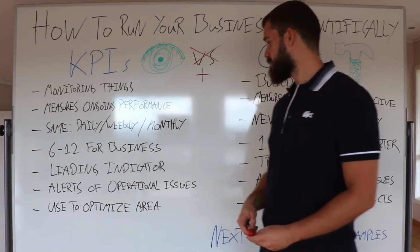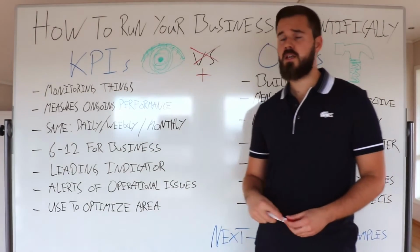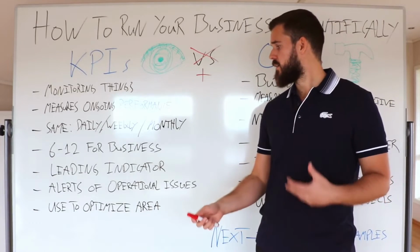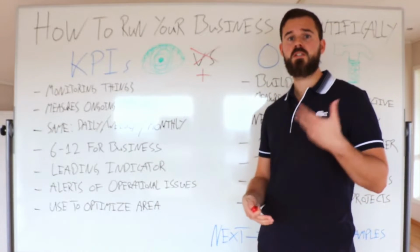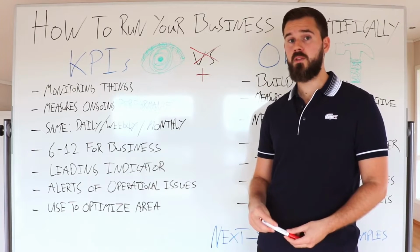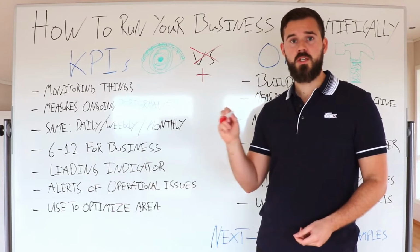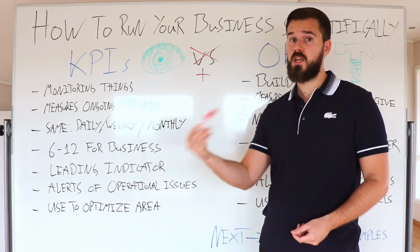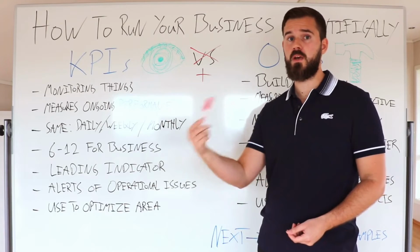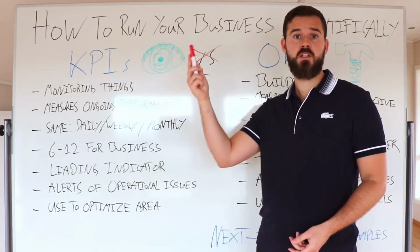Now, KPIs are a leading indicator. So the good thing about KPIs is that they will give you insights into future performance of the business. So by reading the KPIs, let's say each week, based on what you're seeing this week, it's probably going to give you a good indication of what's going to happen next week and the week after that. For good or worse, it could be good signs, it could be bad signs.